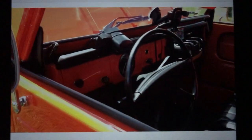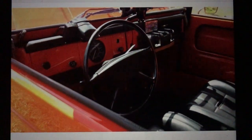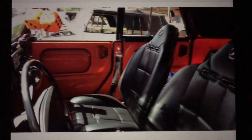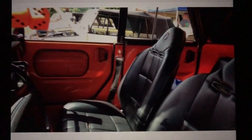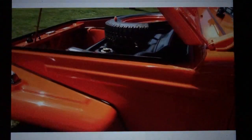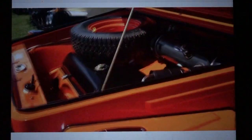Looks like it says 5,200 miles. Pretty amazing. You can see there's the seatbelt hangers right there at the door post. So no airbags, no stability control, no traction control, no backup camera. You have to drive these.